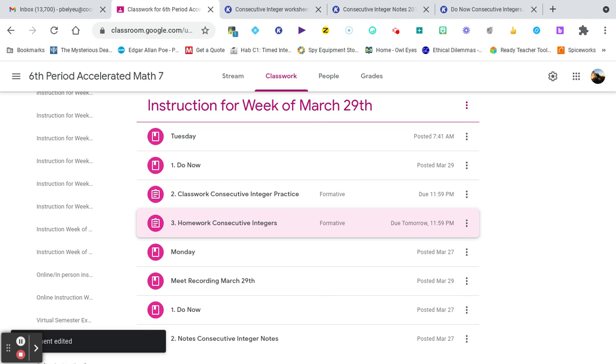Again, Reese, work on individualized instruction and help anybody that needs help on that consecutive integer practice that you worked on yesterday during tutoring.